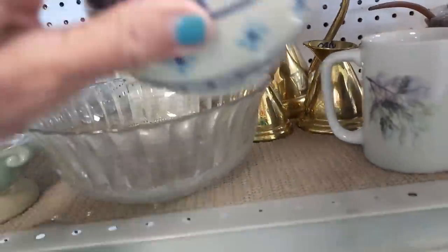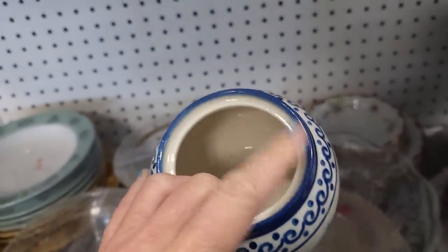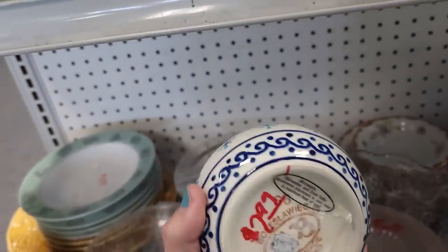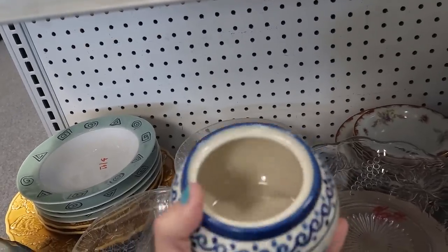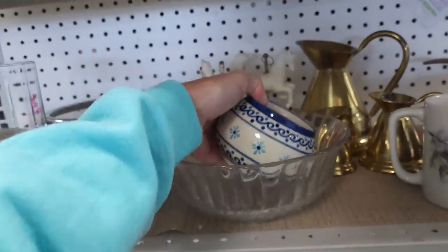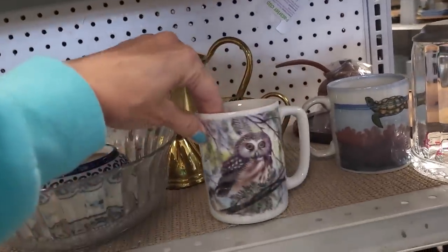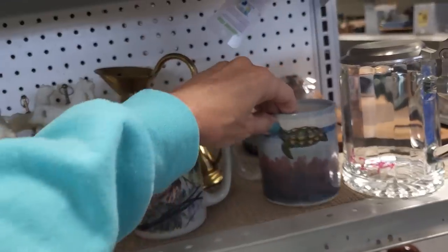I see. This looks like Polish pottery, maybe. Yep, sure is. Handmade in Poland. Unfortunately, it is missing a lid. Now, would it work for one of my little project pieces? I don't know. And actually, I don't want to get too many extra things up here because we only have so much space in the truck.